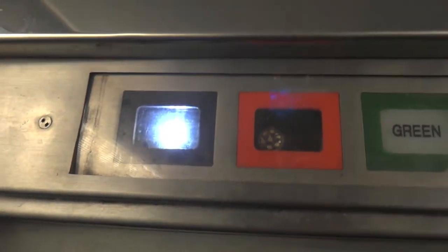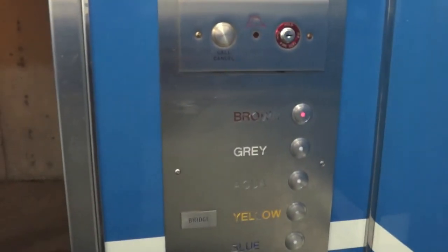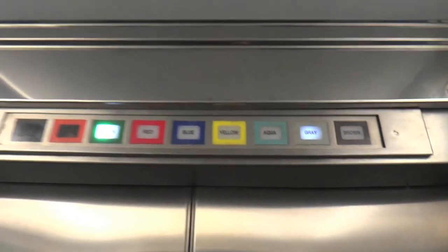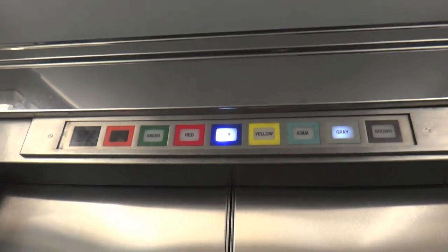Spacing out so much I didn't even notice the stupid thing opened. Let's head down to the black level. Oh, look at that. Get up to brown now. That's neat. It had LED lights in this indicator. This one's shorted out. Come on, get it together with the floor indicators. This is starting to get ridiculous.